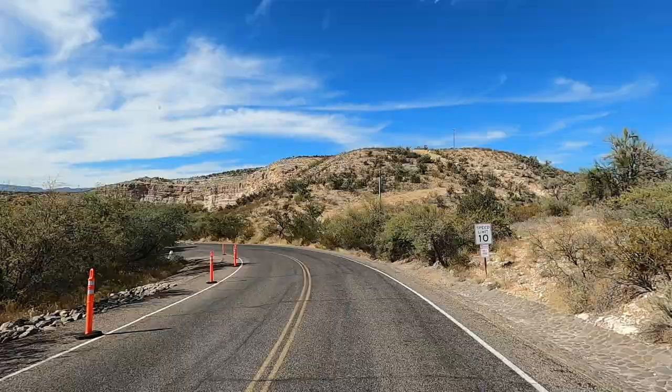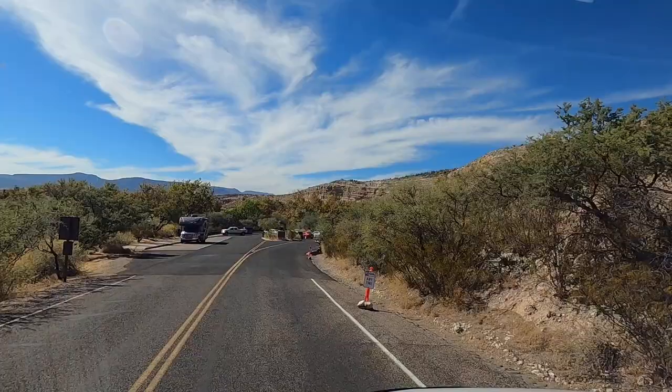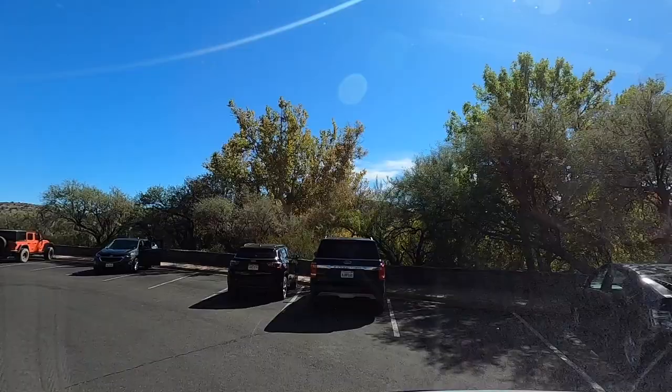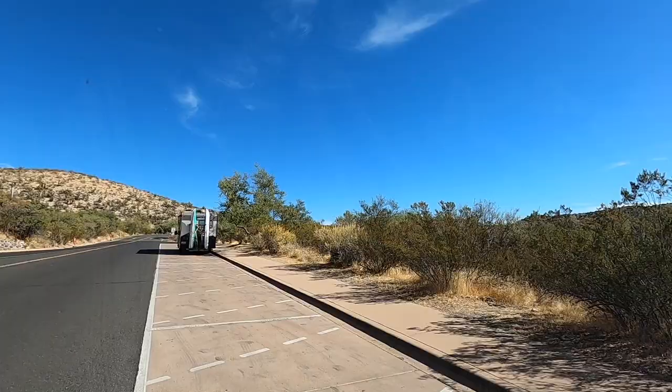I'd say we made it. Wow, look at the rock cliffs. Supposedly that's where the castle is. I'll turn around, I'll park right over there with that Class C. Not a big place. Plenty of parking for cars. I don't know if I'd be pulling a big rig down here. This looks like about it for RVs right here. All right, let's take a walk.